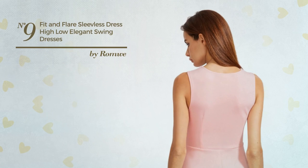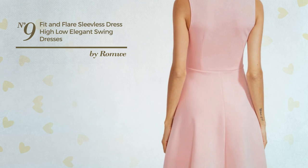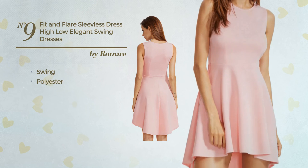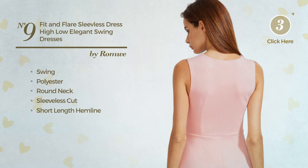Number 9, an all summer high-low, ankle high length suit dress. Featuring an elegant style with swing, produced with stretch polyester. This dress includes round neck, sleeveless cut and short length hemline. Available in 7 more colors.